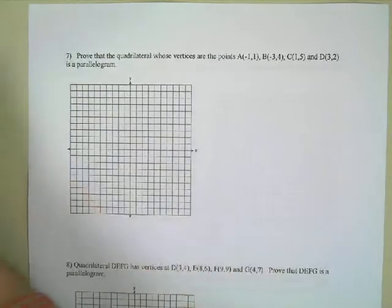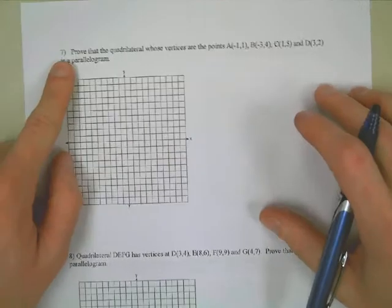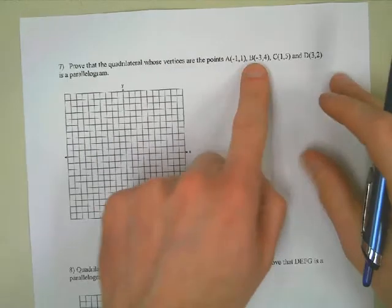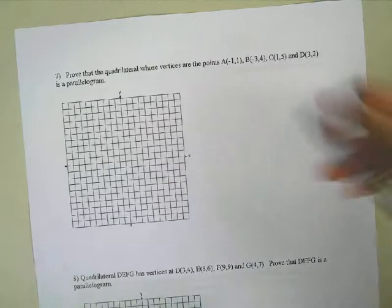Okay, folks, so here we go. Real quick, I want to go through a few of these things here just to kind of review. All right, so number 7, we're asked to prove that the quadrilateral whose vertices are these 4 points is a parallelogram. So let's go ahead and plot these points real quick here.